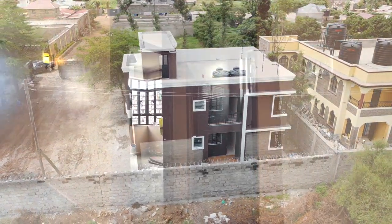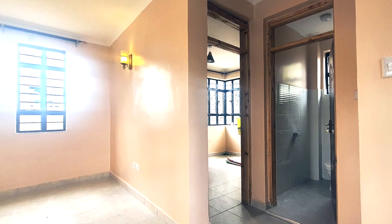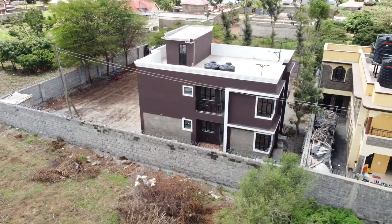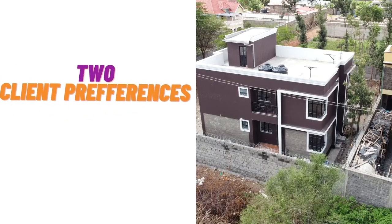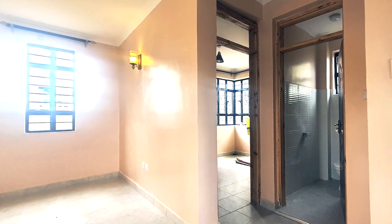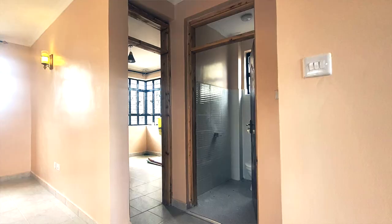The 47 Investments Limited designs and builds affordable houses based on three parameters. One, size of land. Two, client preferences. And last but not the least, client budget.